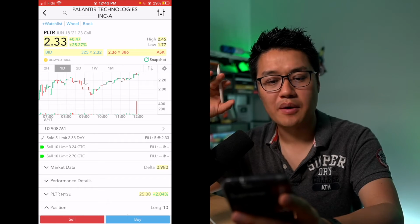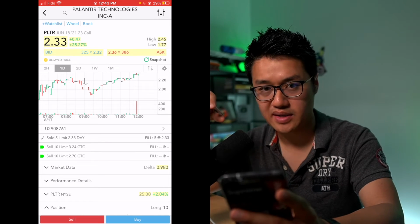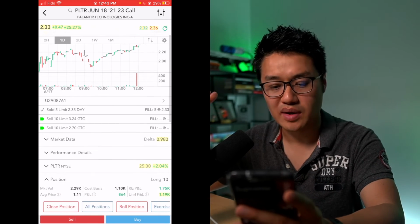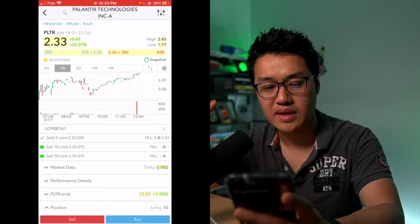Okay, right now into number 3. Number 3 is exercising the contract, which means I'm going to buy these shares at that strike price, at the $23 strike price. Even though the stock price right now is at $25.30, I'm going to execute it and buy it at $23. Normally I don't do this action, but let's find out for this video.